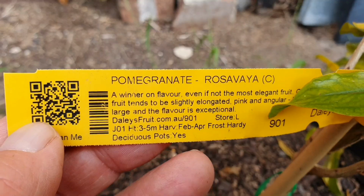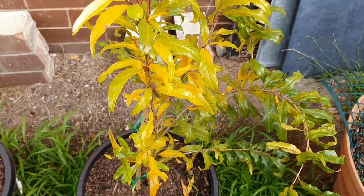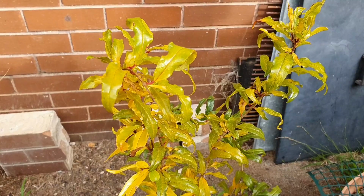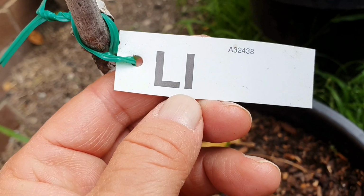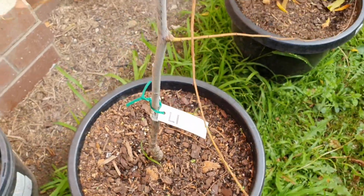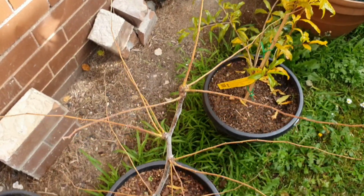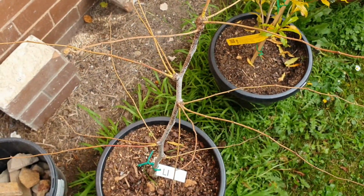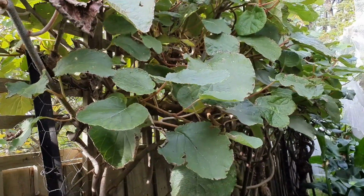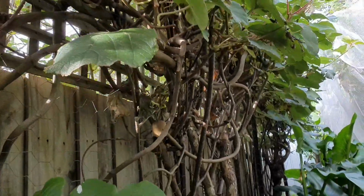Different variety of pomegranate here, and different leaf drop stage. Still hanging in there for another couple of weeks. Jujube leaf variety, already gone to sleep. That'll be going in the ground next year. Fast growing jujube. Kiwi vine still holding on to all its leaves. This will be next at the end of May, usually the last to drop.